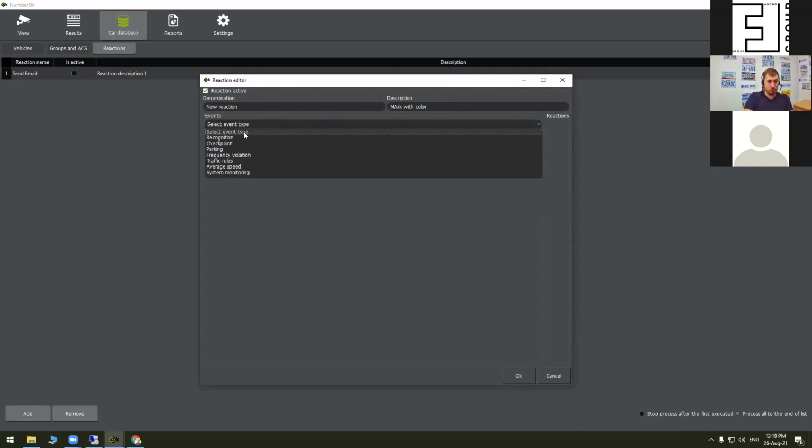And you need to choose the events for which you want to configure your reaction. Once again, your electronic license type matters. When you have the SMB version of NumberOk, you will be able to use recognition events, checkpoint events, and parking and frequency violation events. Traffic rules events will not be available for you; these events are only available when you use the NumberOk enterprise version. So let's choose recognition events for the example.